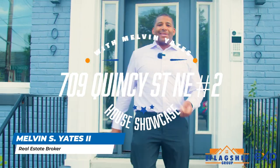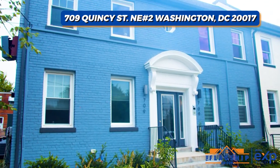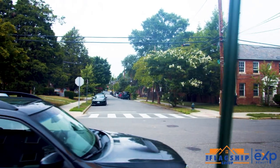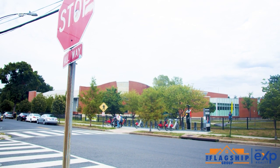Welcome to 709 Quincy Street, Northeast Washington, D.C., 20017. We are right at the intersection of Quincy and 9th, right in the Brooklyn area, directly behind Catholic University, an 8-minute walk from Brooklyn Metro, all the shops and eateries and bookstores and everything that it has to offer.